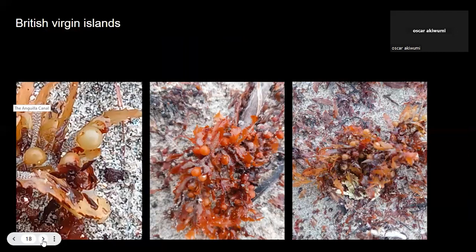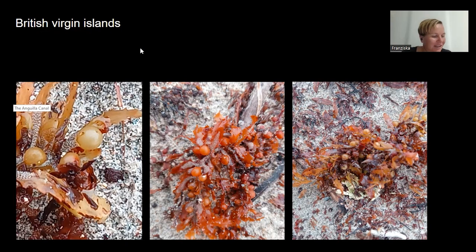And then we got the British Virgin Islands. And these are the pictures from Julie. So now we got Julie and Aruna.